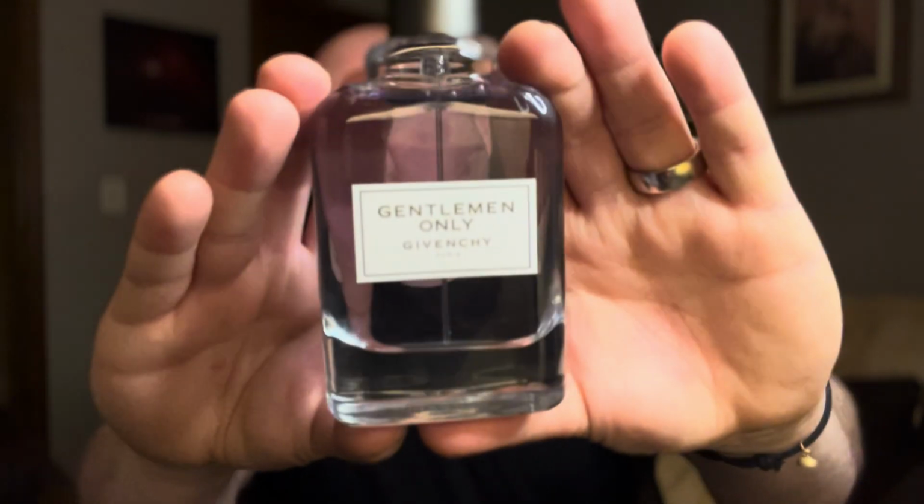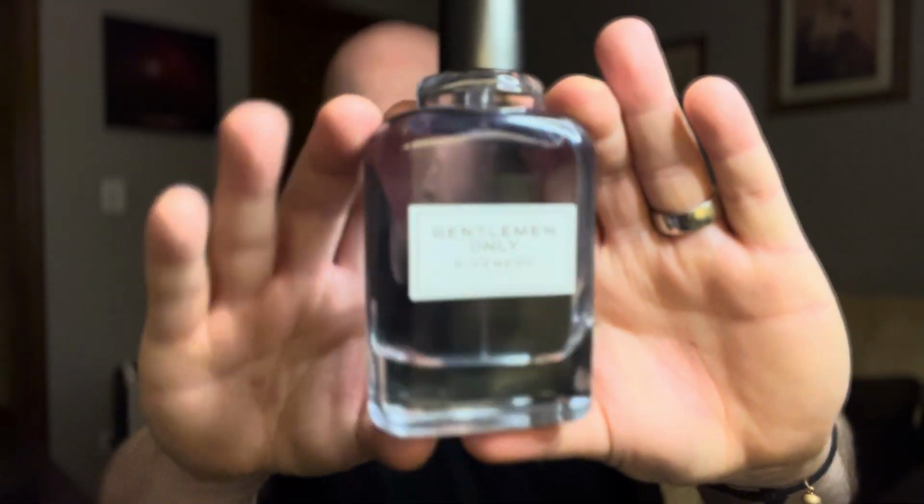But again, very heavy on the violet, very fresh, spicy, woody, green. Very good stuff. Definitely good everyday menswear, I would say. Javoni Gentleman Only. Check that one out.